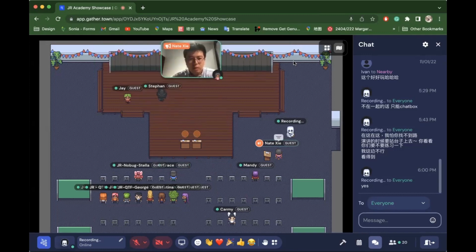The next one on my agenda is to give a bit of an agenda for tonight. So tonight we're having 3 teams give their presentation. One is NOBUG, the other one is Dataemon, and the last team is QTF. I believe they all joined. Each team will take about 15 minutes to present.